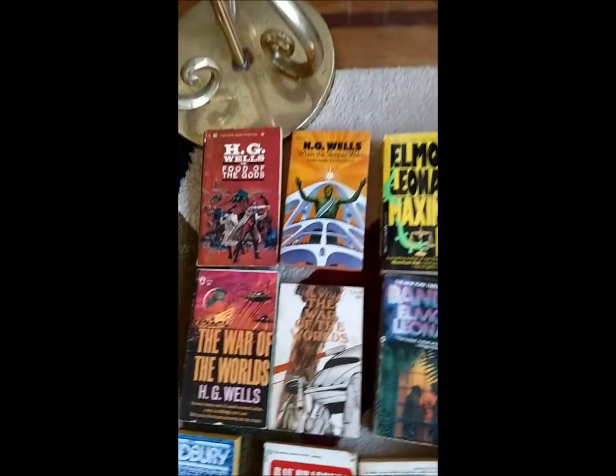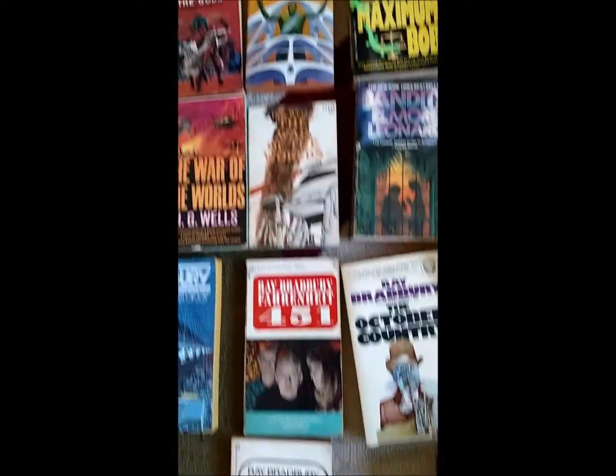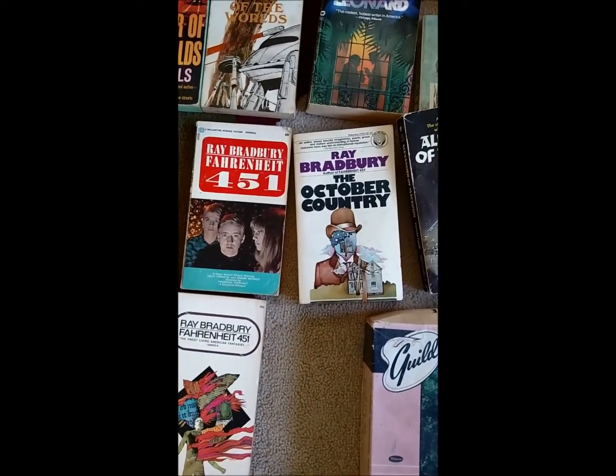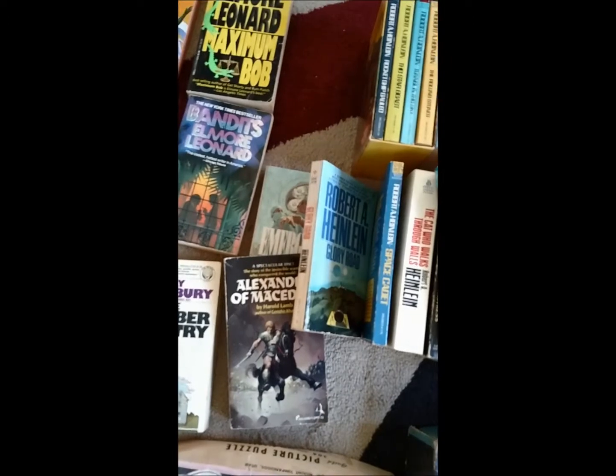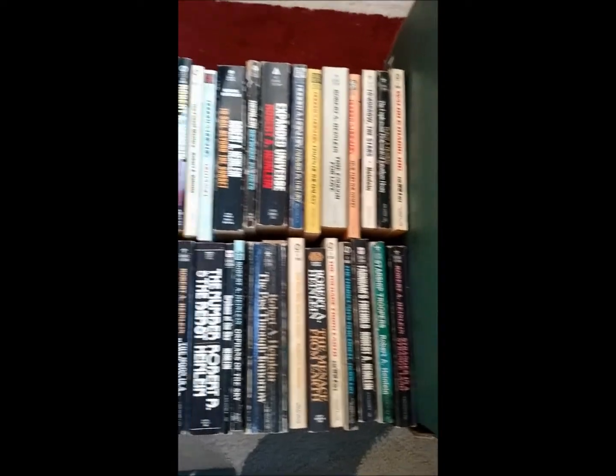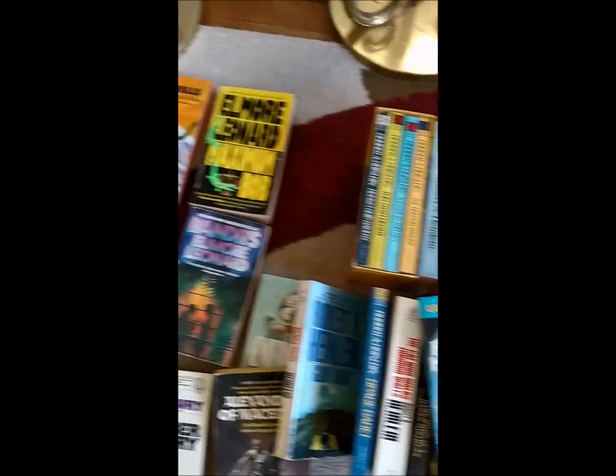Additionally, in there were some H.G. Wells and some Ray Bradbury books. And in the other room, I've got a Tolkien set. So all of those books I purchased for $2.